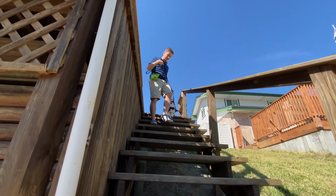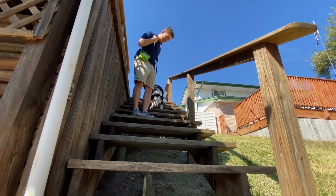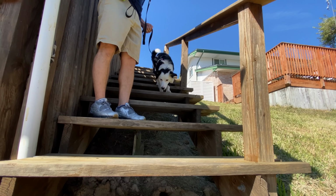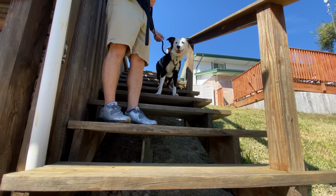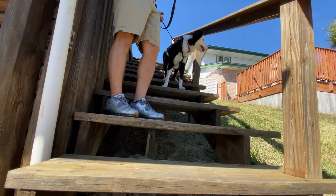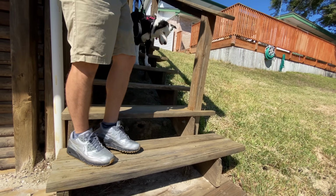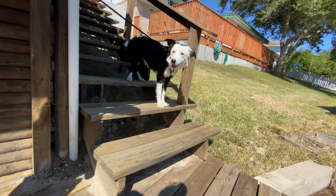Ooh, stairs. She doesn't encounter a lot of stairs. Look at that. See how she's a little rusty on the stairs? It's a new set of stairs. Good girl. Yes, and we're near water's edge, so I'll have to keep her on a real short leash. Come on. Yes. Come on, let's go. Come on.